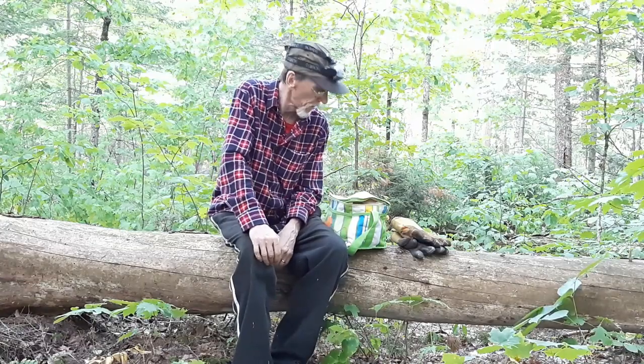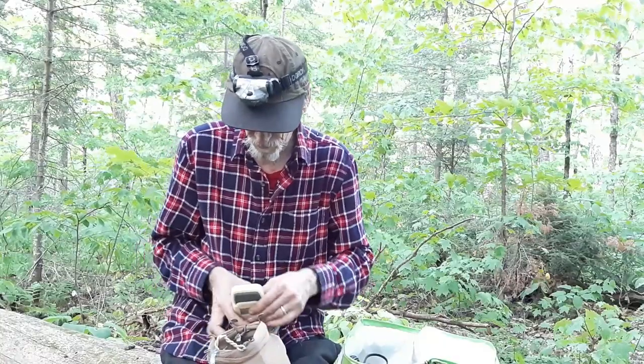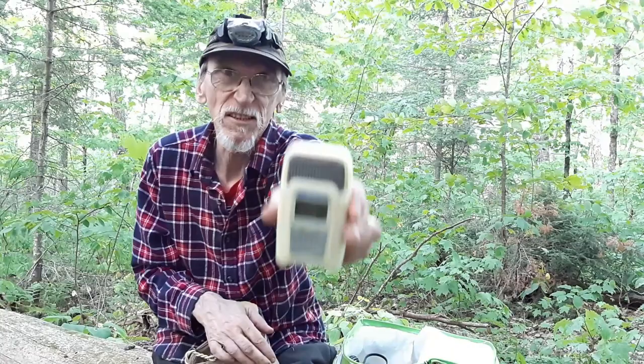I'm out in the bush recording, and I told you guys that we'd take you along on our excursions. So here it is, yet another recording session that I'm going to be doing, out in the middle of the Canadian wilderness. I'll show you my recorder. This is the Zoom H2. It records not only in stereo, but in four-channel stereo. It records also 5.1 surround sound, theater sound as well.